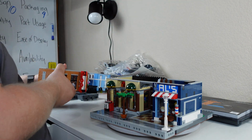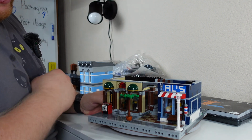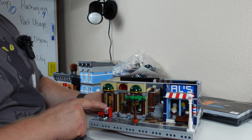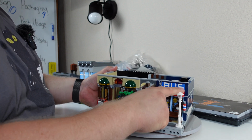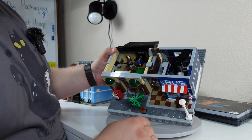So then we go down to the next level. The next level features Al's Barbershop and the Highlander, which is a pool hall. We also have a newspaper stand with some newspapers ready to go right there. Get your daily issue. And coming in, we also have the owls and the brick-built lettering. That's the traditional and older sets.